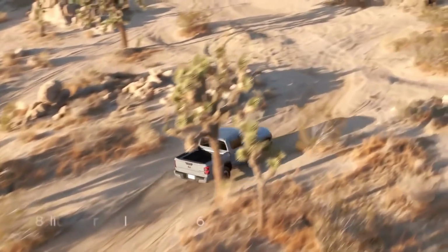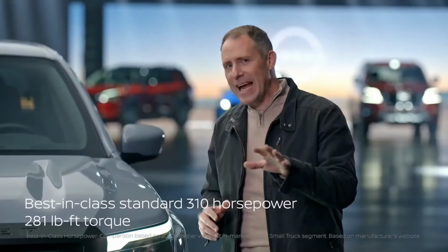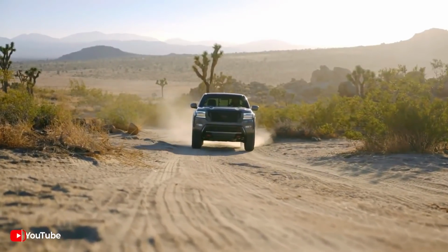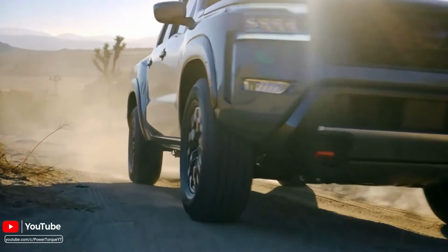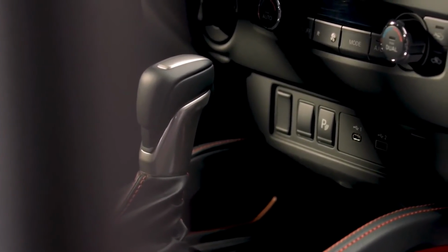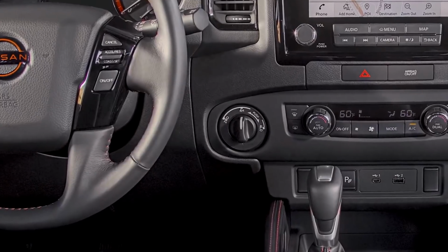Featuring a standard 3.8-liter V6 engine, Frontier produces best-in-class 310 horsepower. Matched to the engine is a 9-speed automatic transmission, which is designed to maximize efficiency and provide strong acceleration. And of course, it's available in 2-wheel drive or with a proven shift-on-the-fly 4-wheel drive system.